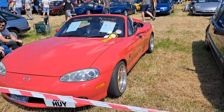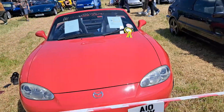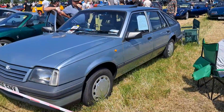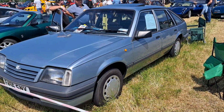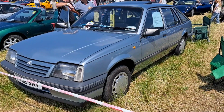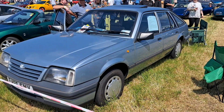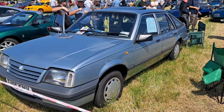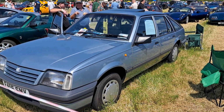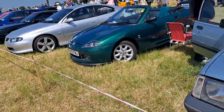Then an MX-5 Arizona edition from 2002. Then a 1988 Vauxhall Cavalier 1.6L that was originally a company car. It's in very, very nice condition, this. I think Vauxhall fleet plates on this. NV was an old Luton plate they used to use for fleets. Very, very late Mark II Cavalier as the Mark III came out, also on an F plate later on in 1988. I've driven both the Mark II and the Mark III actually, I think a Mark III this.